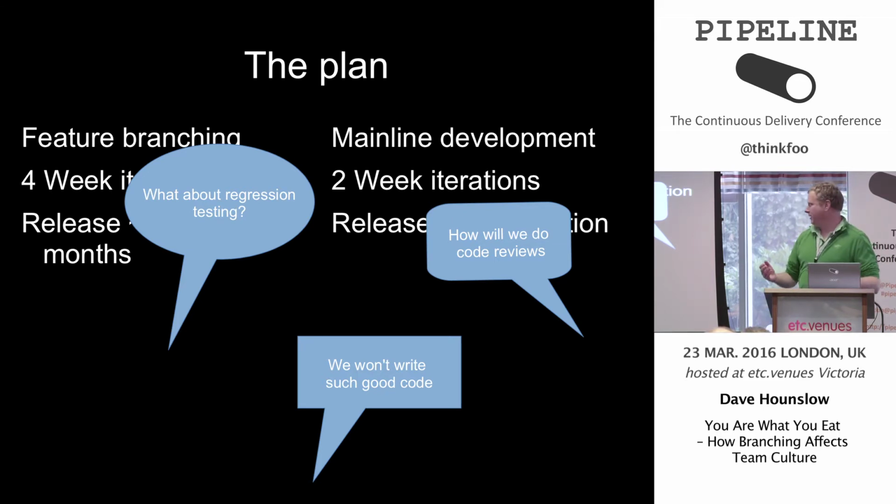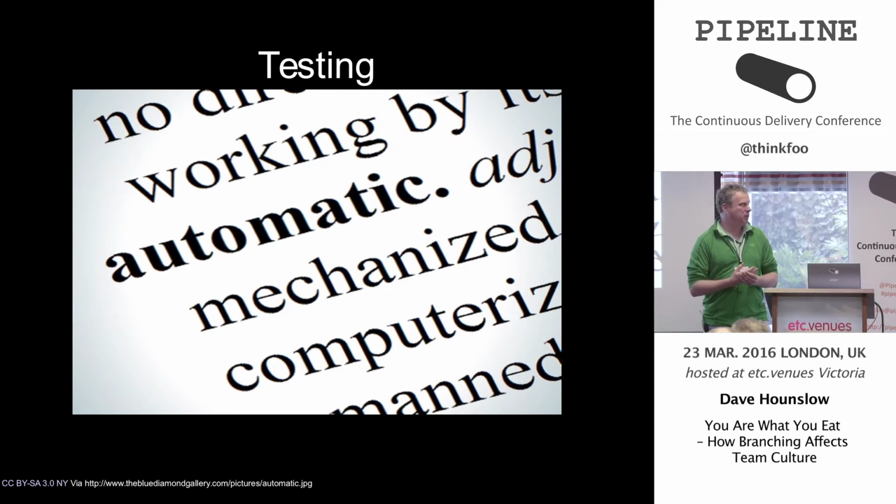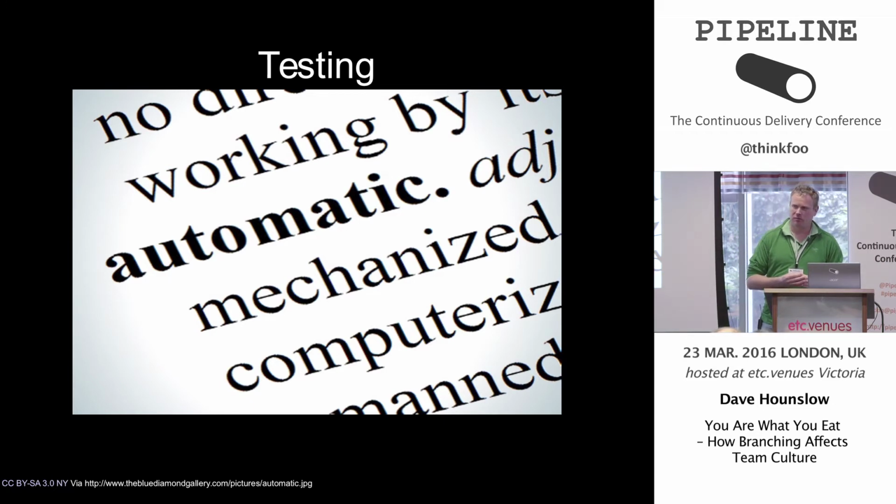So I think these are genuine concerns that people in the team raised. And so let's look at some of the behaviours that changed as a result of doing this. Let's first of all talk about testing. It's perfectly reasonable for people to say, well, we had some automatic tests, but largely this was manual testing. And this fact that we were struggling, therefore, to get things through.